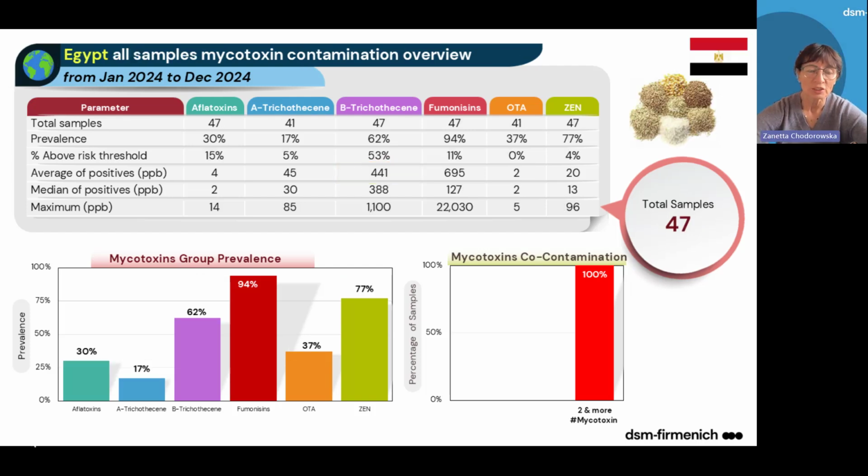Looking at Egypt, we received more than 40 samples of materials from Egypt. Nearly all of them were contaminated with at least 2 mycotoxins. Fumonisin was the most prevalent, together with zearalenone and beta-trichothecenes.